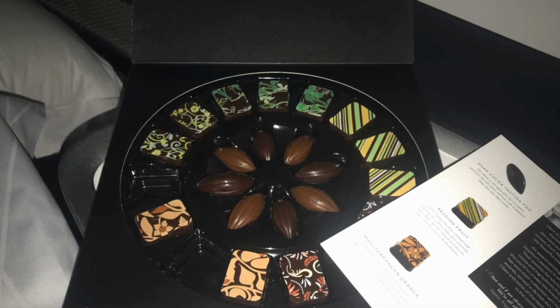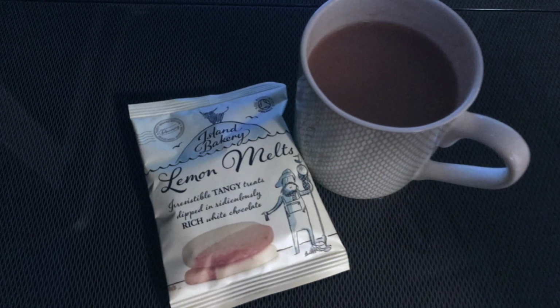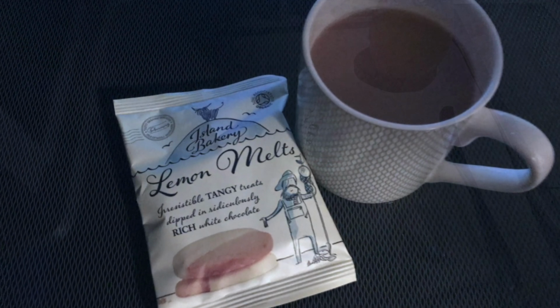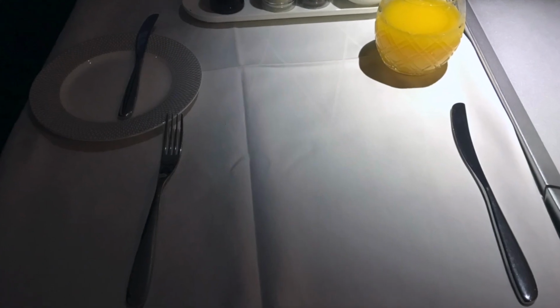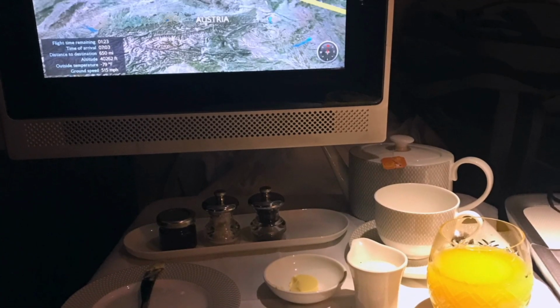I really needed some exercise, but I wasn't going to get any for a few hours because it was time to get some sleep. I only had about 4 hours sleep. I was too excited to sleep through the whole experience, but I stopped for a cup of tea to keep me going before breakfast arrived. And what can I say about breakfast? A perfectly cooked breakfast. And look at that, a pot of tea at 40,000 feet. Yeah, I was a very happy boy.